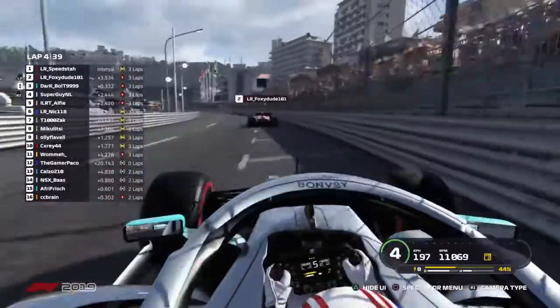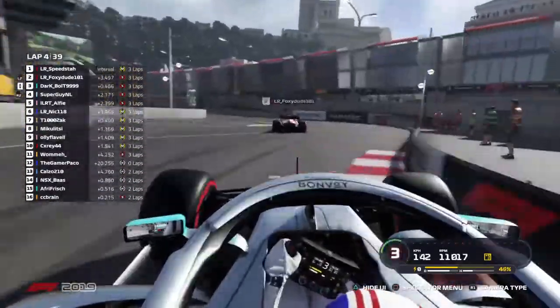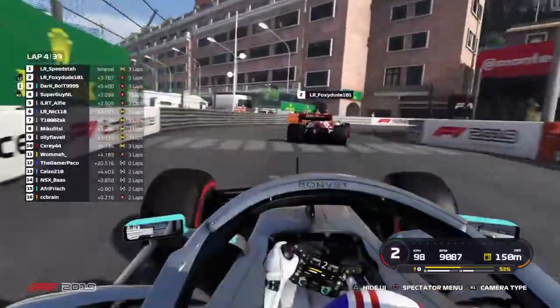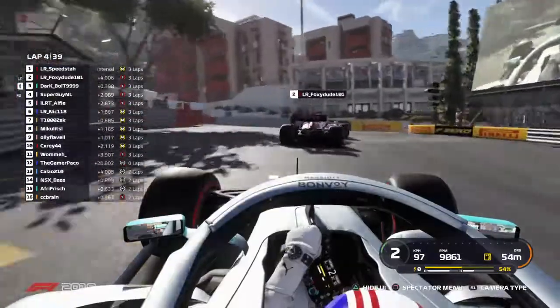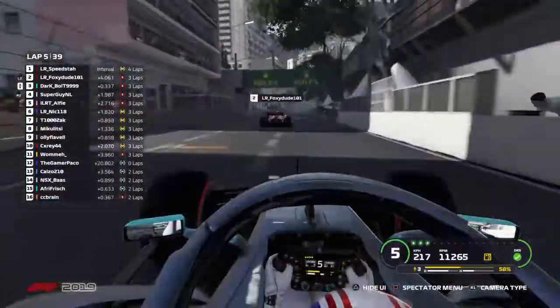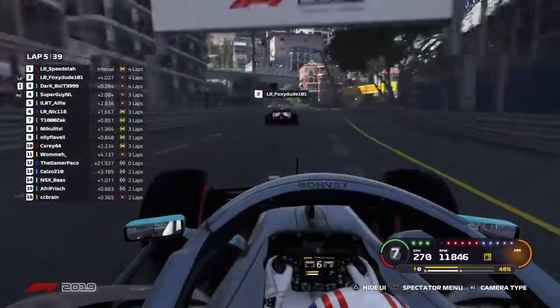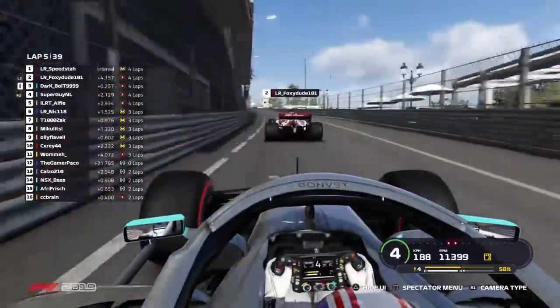Goes wide into the back, has to back off to avoid hitting the wall. Carrying the speed through swimming pool. Not getting trouble from behind. Super Guy getting about 2 seconds off. Just see him almost touching the back. DRS will be open now for the Mercedes, but there's almost nowhere for it to work. It's completely irrelevant, really. And you can see the gap in front, 4 seconds.